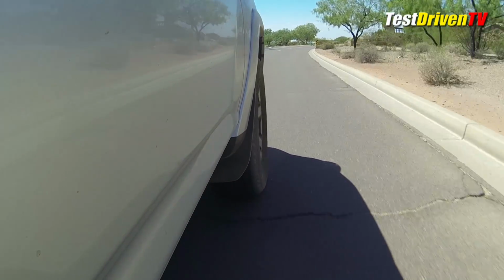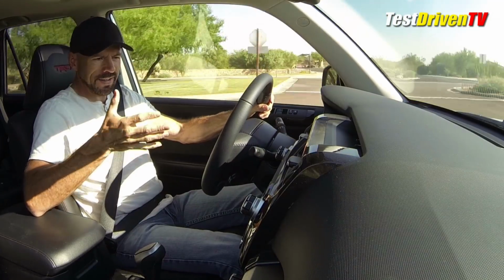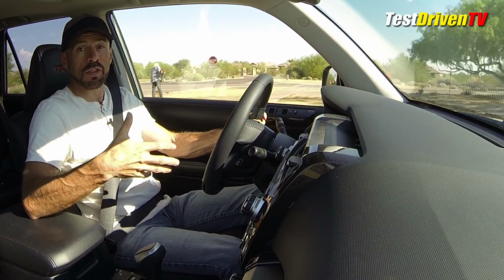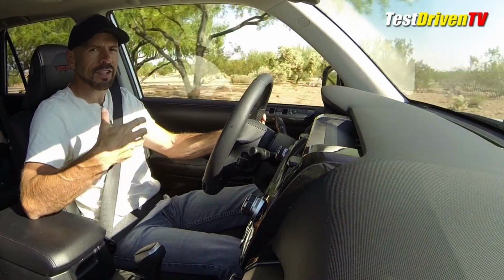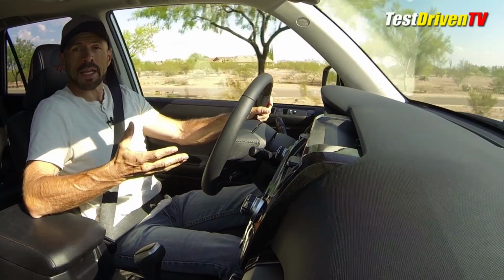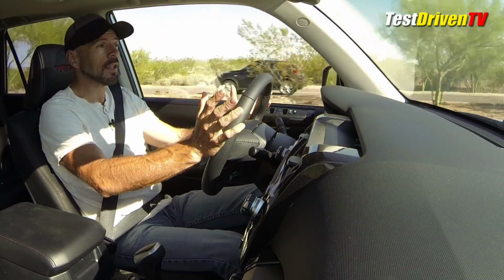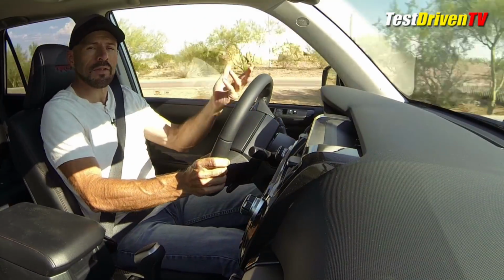The great news here is the fact that this engine, even though it does work very hard, and it is sort of handicapped, I think, with this 5-speed transmission, not a 6 or an 8-speed like a lot of the competitors out there, it still manages to be very refined, and it's got a nice demeanor around town. It's quiet, it's smooth, and it behaves well.